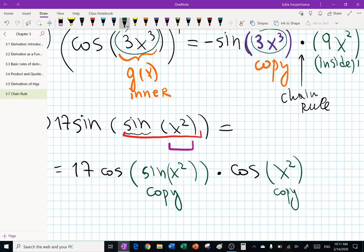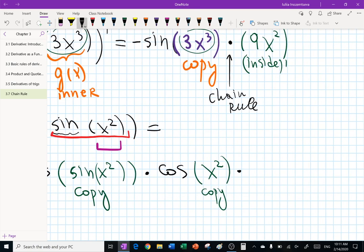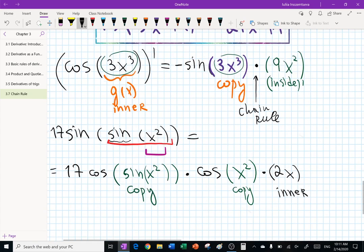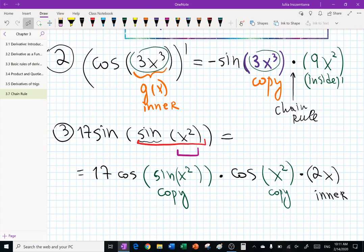Copy. One more chain rule. Now, finally, I dug enough to reach x squared. And I'm differentiating x squared, and it gives me 2x. So this is how chain rule looks. In most real-life applications, it will be something like this. It will have 2-3 layers. The outside layer gave me 17 cosine. The inner, or middle, layer, cosine. And the last layer, 2x.